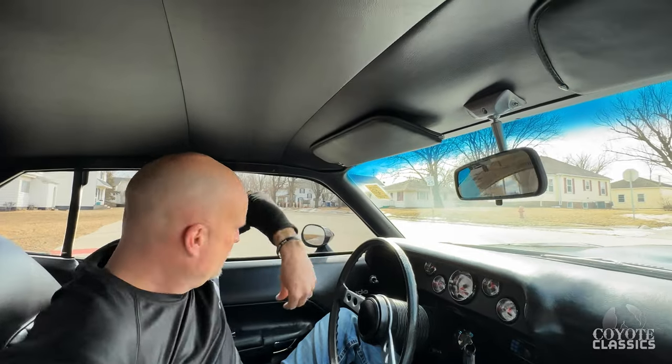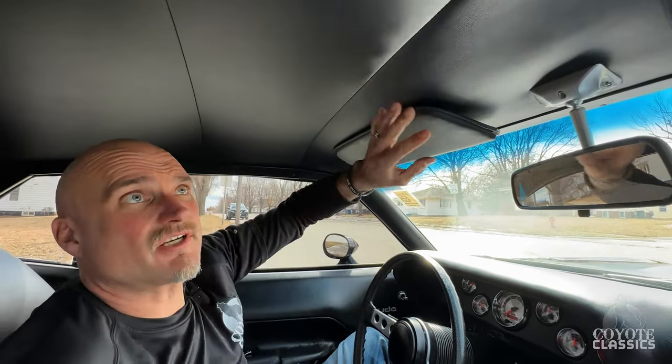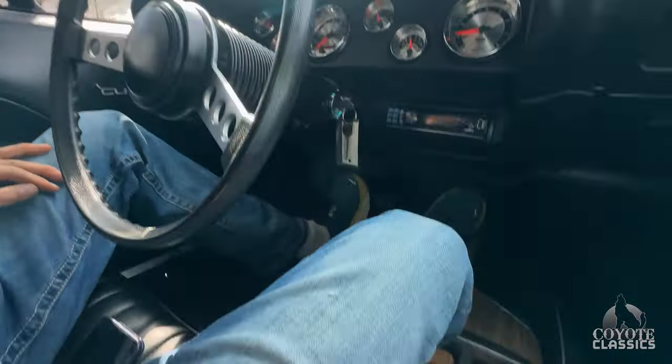As I mentioned before, it's got a lot of leather wrapped stuff in here. Look at the headliner too. That looks like leather. The seats, I mean, it's really nice. That's all I can say. The interior is gorgeous on it.